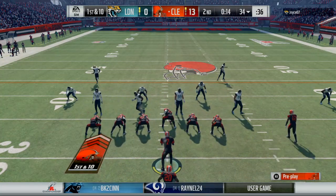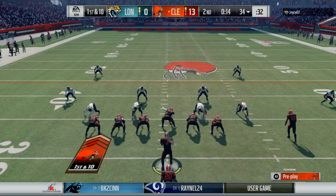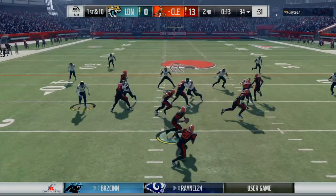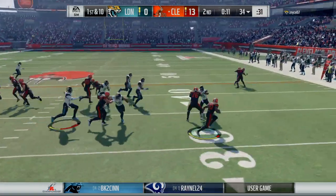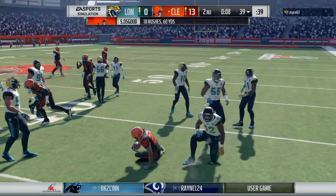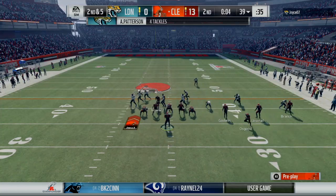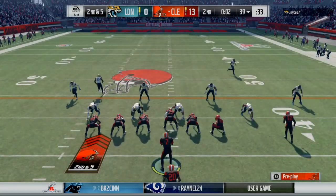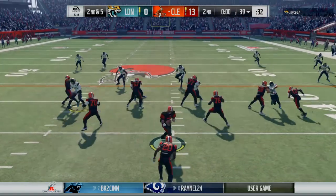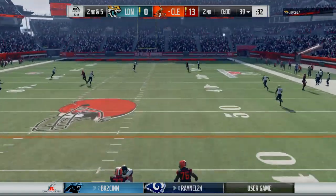Flex round! So the D-line's going to spread out. Flex round! Now they try the right side here. Oh, he's got a little daylight. And he'll get this one up to about the 39 here. 5 yards on the carry. Good pickup on first down. And there's a run to be happy with. Good, solid yardage. He'll take that anytime you hand the ball to a back.